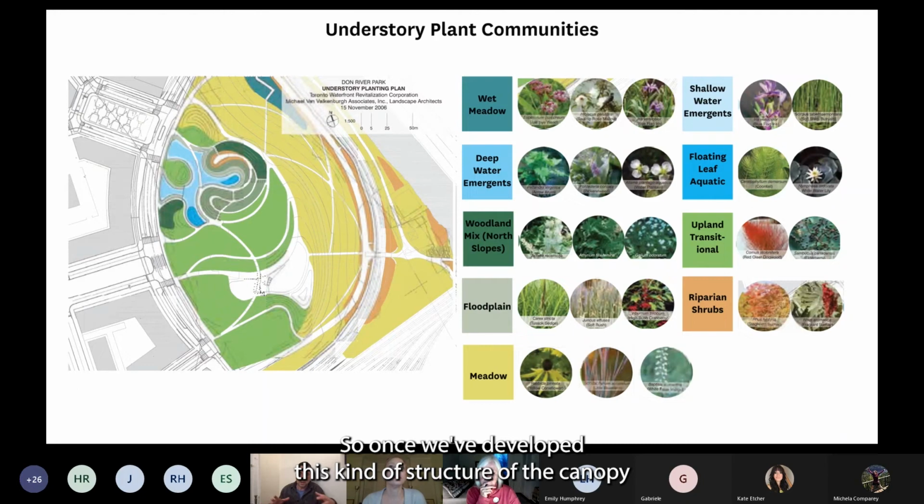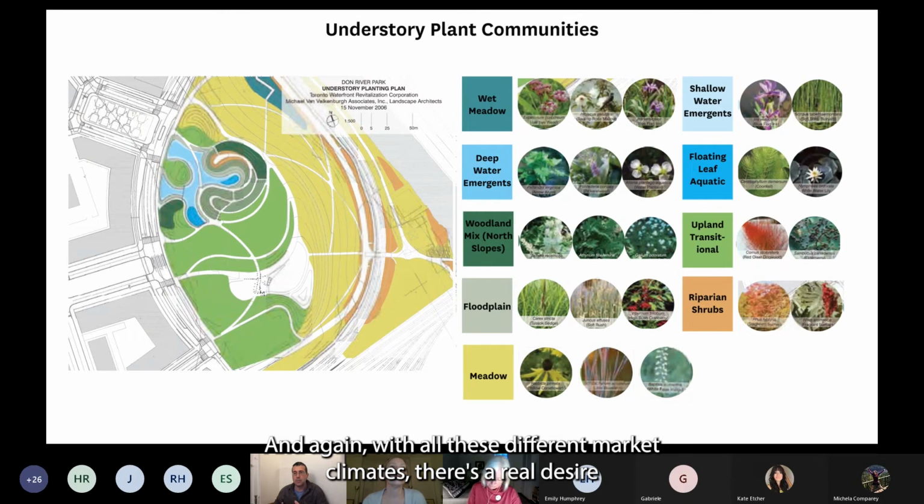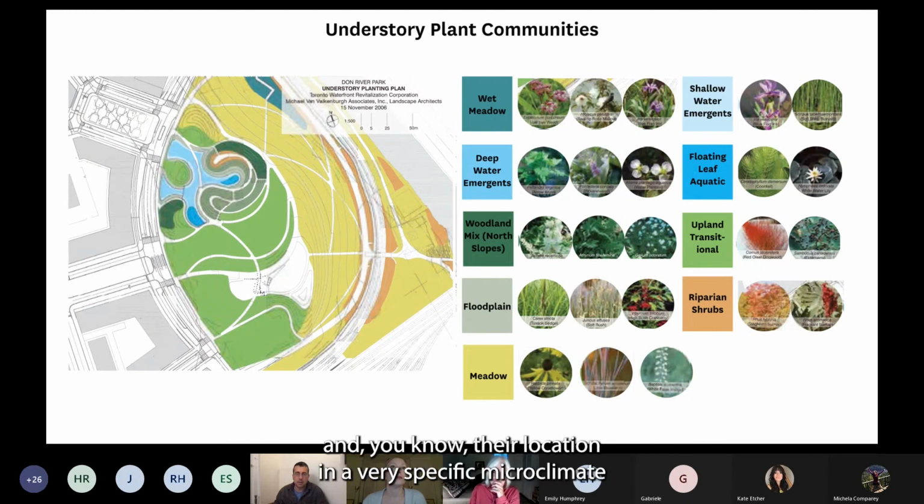So once we've developed this kind of structure of the canopy and more spatial structure of the park, then we were able to turn to the ground plane. And again, with all these different microclimates, there's a real desire to get as much diversity of a native palette as possible. And so you can see a whole range of different plant typologies and, you know, their location in a very specific microclimate.